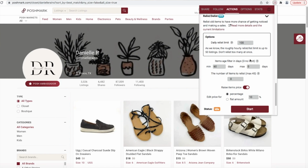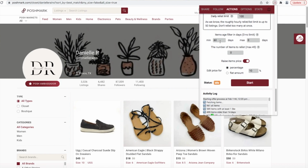I always say it. But I think this is an amazing feature if you don't have another relist and delist service that does it for you. It is great to have it all in one and you can really just set it and forget it and not really have to look at it again. So another super helpful thing here.